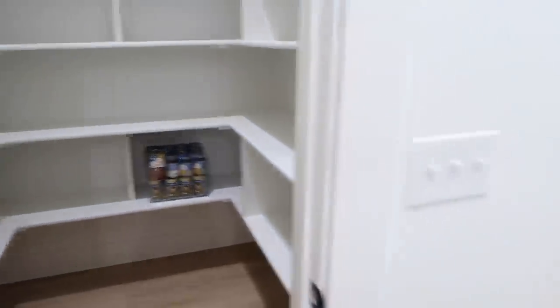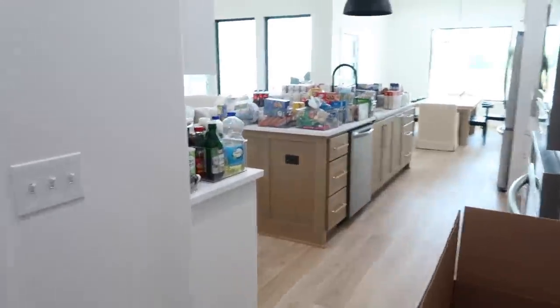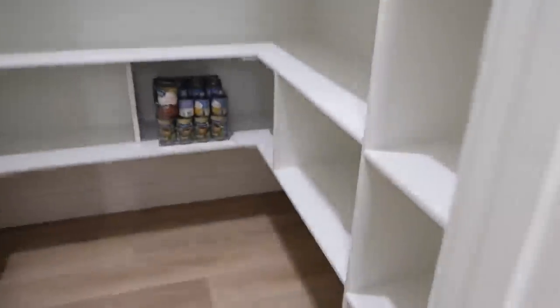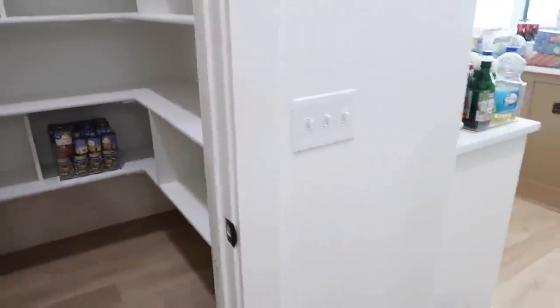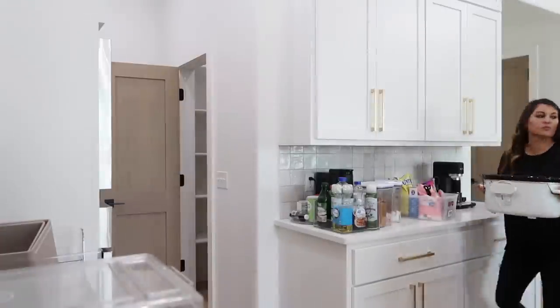So when it gets overwhelming like this and there's a lot to do, I just start with the pieces I know. And what I do know is this is for all my small appliances. So I'm gonna get those out of the box or wherever they are and get those filed away, and then I'll move on to the next thing.